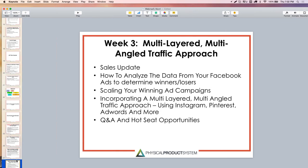Week 3 is the multi-layered, multi-angled traffic approach. We're also going to be giving you sales updates, right? So in the beginning of the calls, we're going to be giving you the rundown on how everything's going at this point. How to analyze the data from your Facebook ads to determine the winners or losers. Of course, scaling the winners, incorporating that multi-layered, multi-angled traffic approach, which is AdWords, Pinterest, Instagram, and then Q&A.